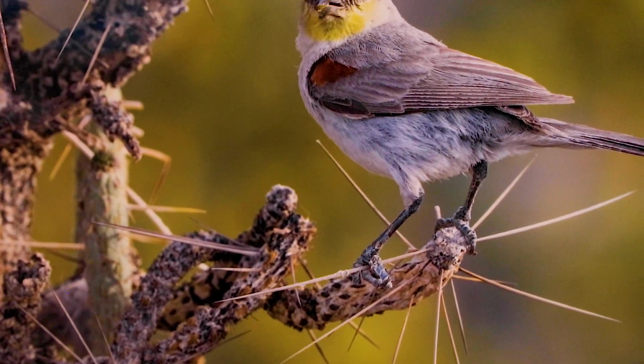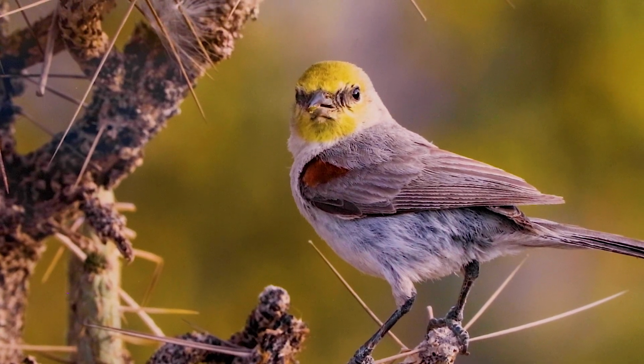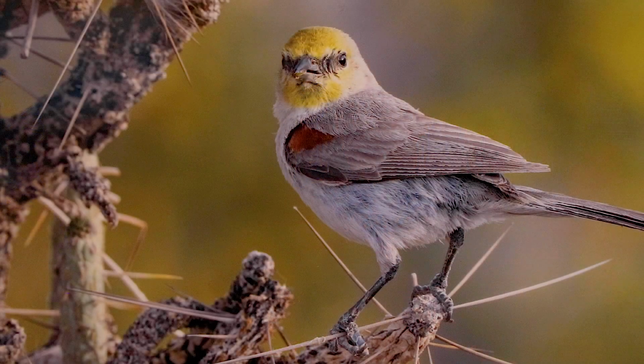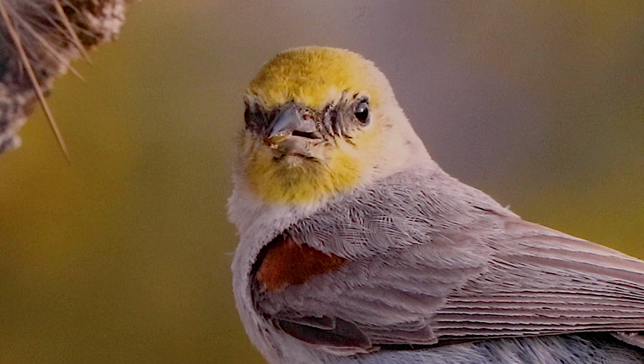This was taken out in the Joshua Tree Desert area. It's a verdin, it's a desert bird. And I noticed this on the way down the road, and I decided to go back several mornings. This is just after sunset and in the sunrise in the morning. I set up a camera with a remote control and then stayed another 100 feet away from it and waited for it to come into its nest.